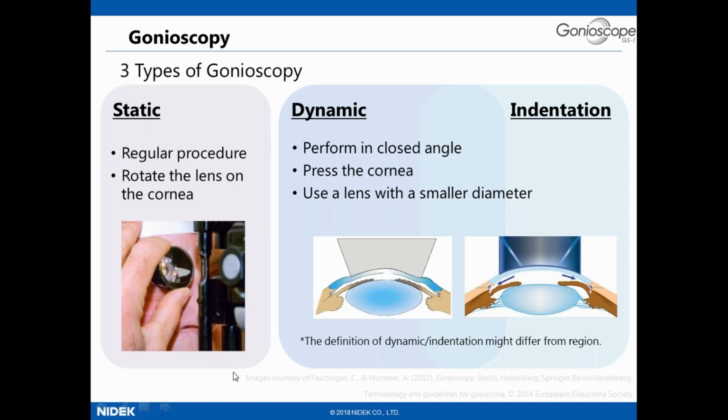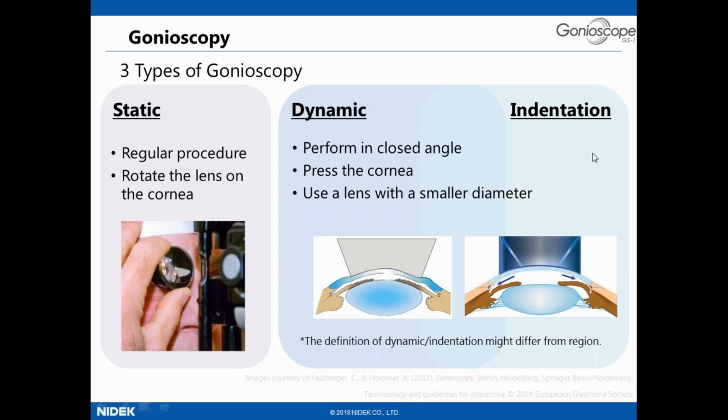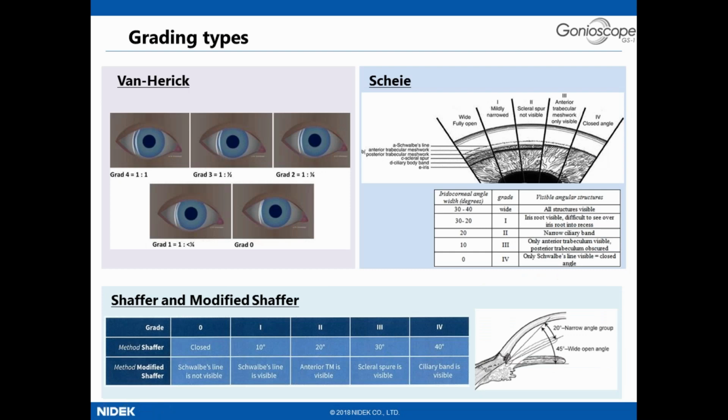Okay, so these are the two different types of gonioscopy. Let's go to the next one, which is the grading system. So we have looked into the type of the lens, and we have looked into the type of gonioscopy, and now we have to see how we can classify the angles. There are a couple of more different grading systems, but today I'm gonna introduce you 3 types.